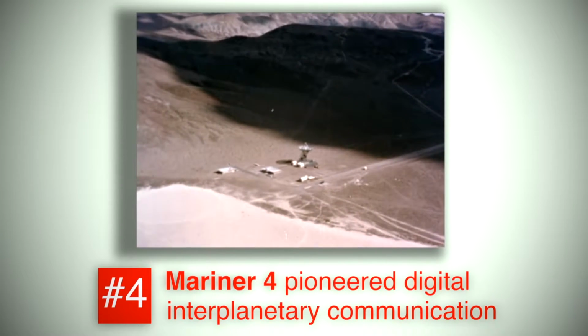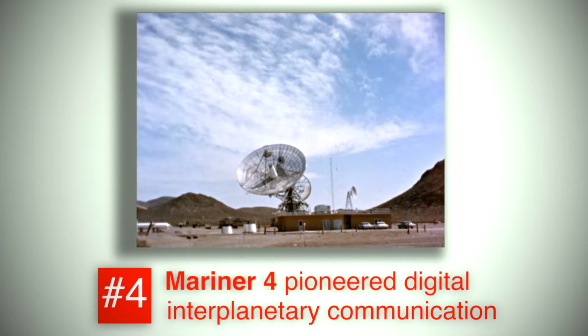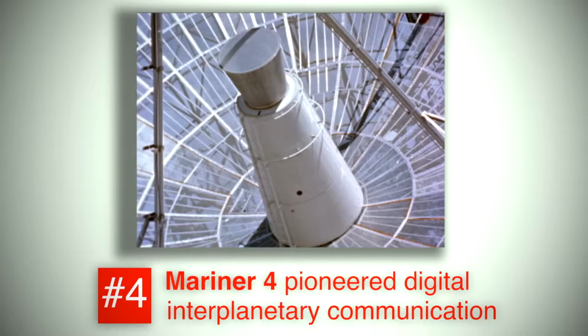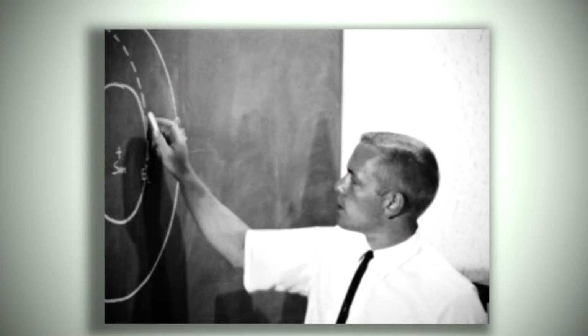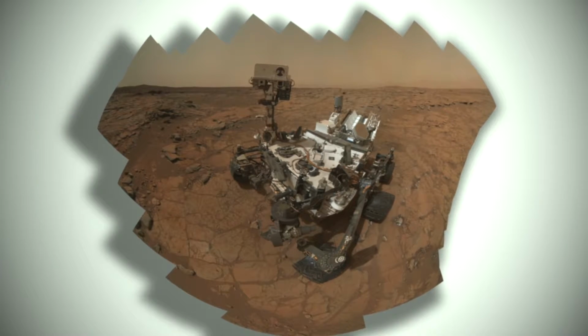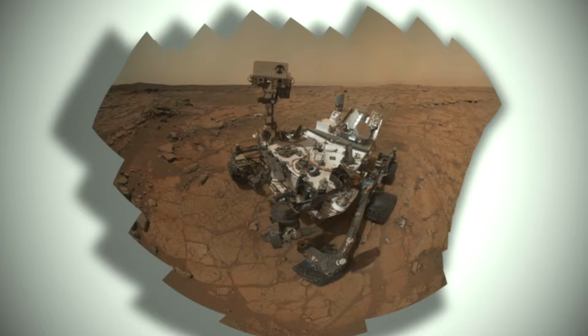Radio dishes on Earth picked up Mariner 4's data at just 8.5 bits per second, an amazing feat at the time, given the large distances involved. It took a week to send the 22 images back to Earth. Today, the Curiosity rover sends data almost 250,000 times faster than Mariner 4.